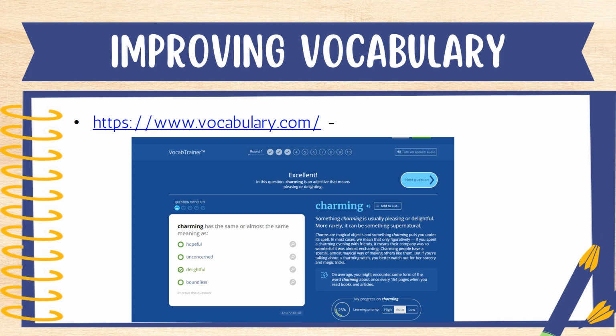You can also just search for words to find out what they mean, and other words related to them as well if they wanted to enhance an essay or a written piece of work they've done.